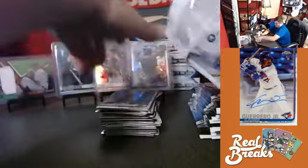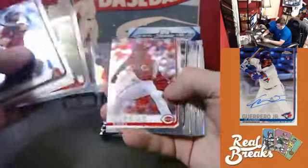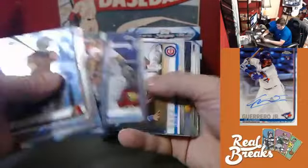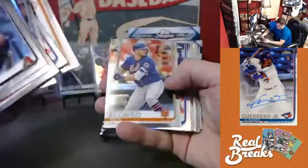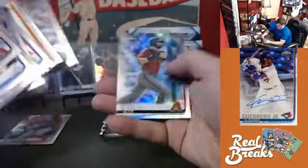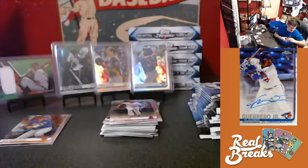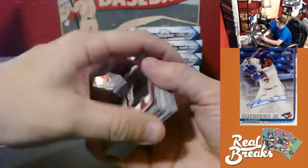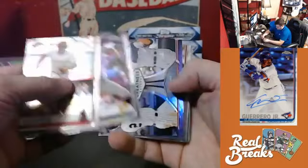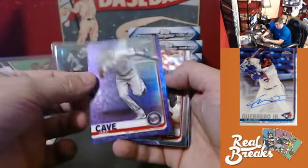How price? What was the price on that, Raul? Trout Prism. There's a Pete. Kopech. Via. Purple behind it. Jake Cave out of 299 for the Twins.